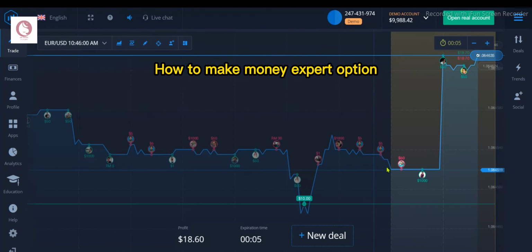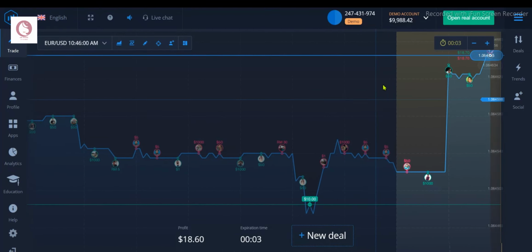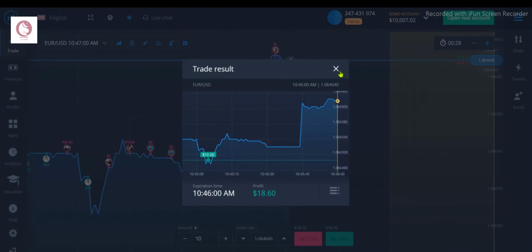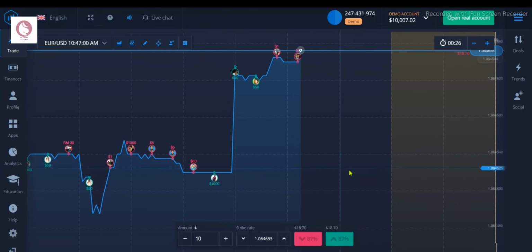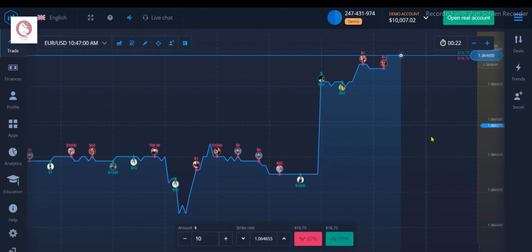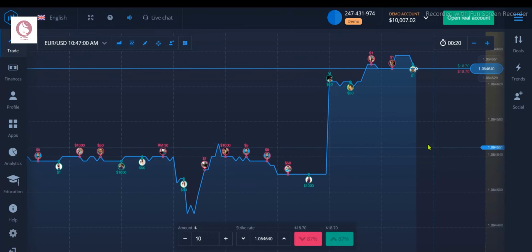Remember that trading on Expert Option involves a significant risk of loss, and you should never invest money that you can't afford to lose. It's important to have a solid understanding of the markets and the trading strategies that you are using before you start trading with real money.